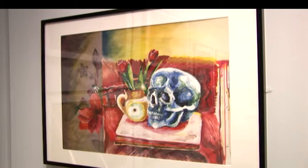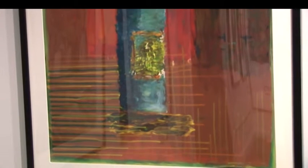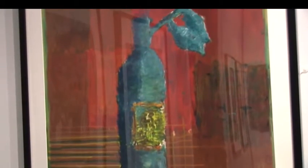I was looking at growth and decay, so I thought I wanted to produce a still life picture on a bit of both. So I did a skull with a pot of tulips behind to incorporate both themes. I thought of taking a bottle and a flower and combining the two, making it look like a flower growing out of a bottle. From that, I developed my idea.